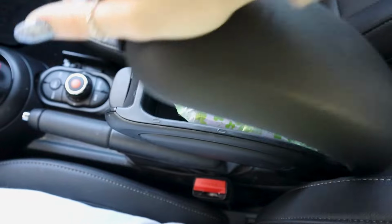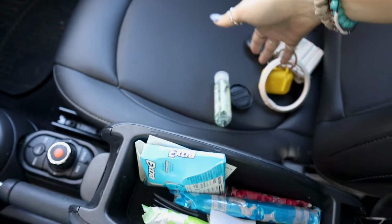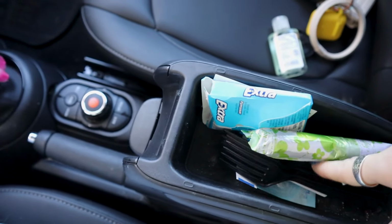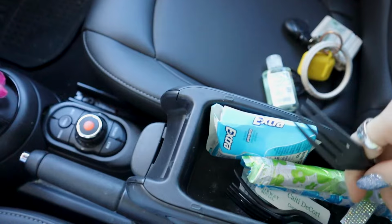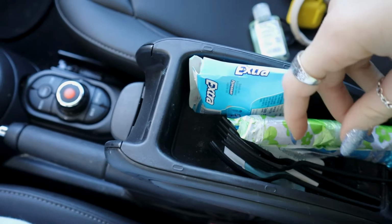In this center console, I have all the goodies. We got some tried and true hand sanitizer, which I use literally 24/7. Lots of tampons. I also keep forks in here. You never know when you're gonna need a fork, and these are Chipotle forks, which are the best forks. And then of course I have some gum. I have my old name tag from my old job. I don't know, it's just random.